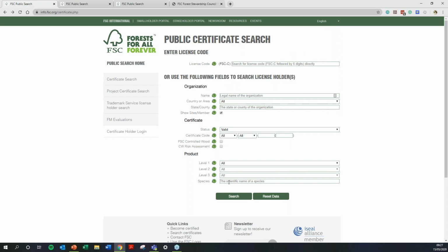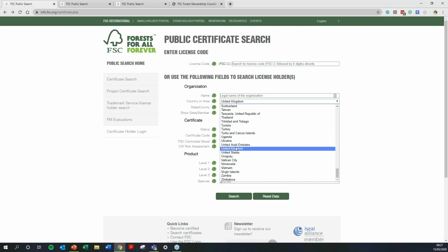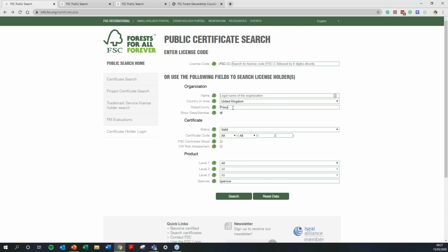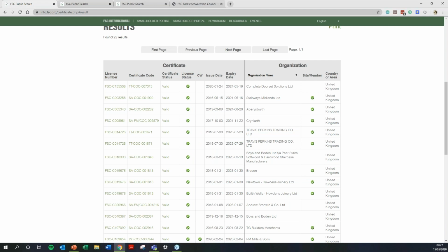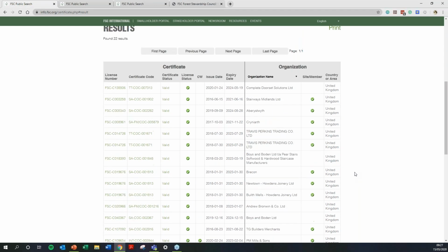So finally on the database, looking at the species box here, if I'm searching for a particular species of timber, this is where I should be entering that using the Latin name. So I'm going to look for some oak. And again, let's look at who can provide that for me in Powys. So here we go. I've got a page of certificate holders in Powys who have got oak within their certificate scope.